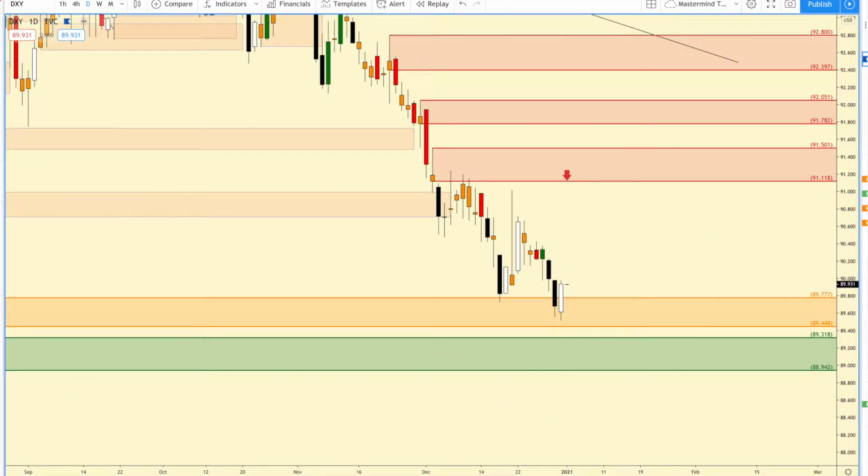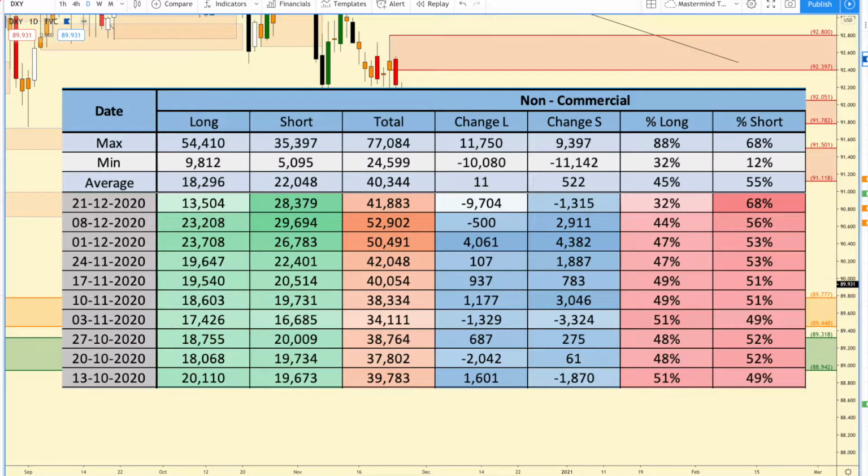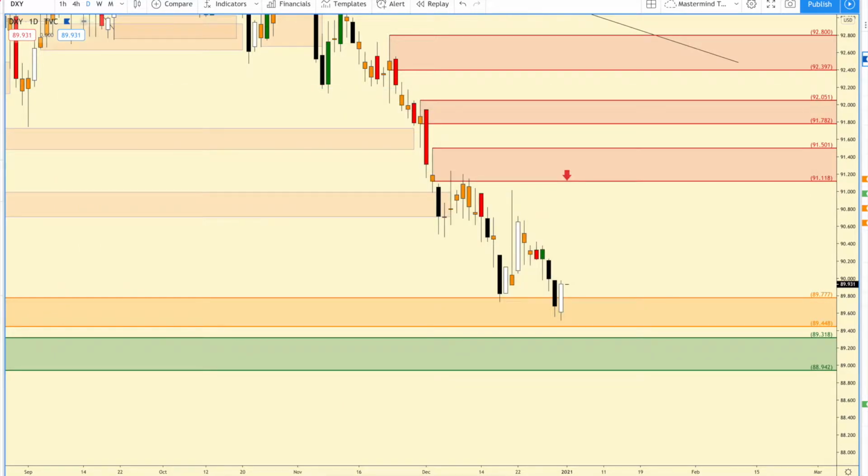Alright guys, we're going to start with the US dollar here, DXY, and as you can see on the COT reports, there was a huge change. They actually got rid of 9,000 longs, and they weren't even that long before, but they also got rid of a couple shorts too. But their overall exposure, as you can see, is 68% short to 32% long.